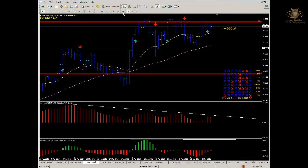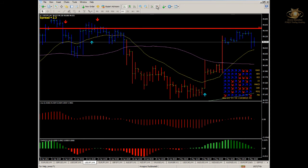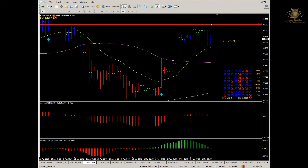So let's have a look at the 4-hour chart here. We get a buy signal in the US dollar, Japanese yen, but that's null and void until we actually see price trading above this area here, above the 50% retracement on a monthly. You can see the RMO is just above the 0, MACD is just above the 0. So not looking all that strong. It's still positive, but however at a resistance.